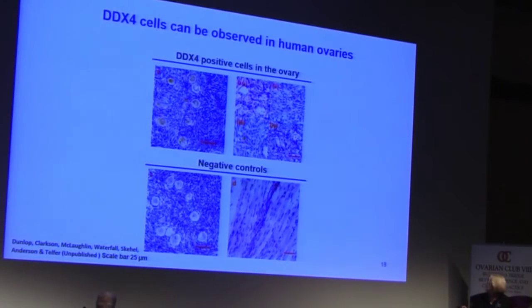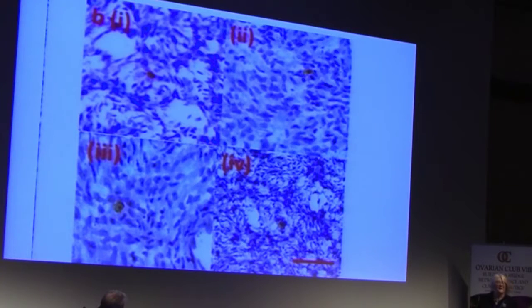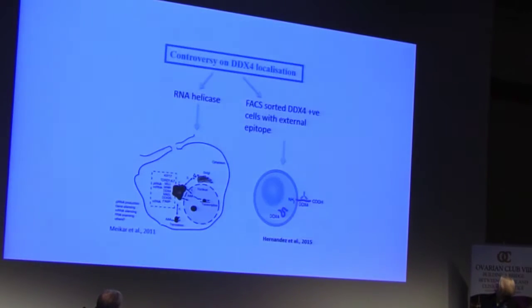We use skeletal muscle as a control because we don't find DDX4 in skeletal muscle, but DDX4 is present in other tissue. It's present in the brain, and it's present in the kidney. But within the ovary, we've assumed that it's only associated with the germline because it is predominantly in the oocyte. So you can see here these small cells that are located throughout the ovarian cortex, which we're assuming are the cells that we're pulling down when we use the DDX4 antibody during the FACS procedure.